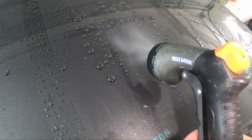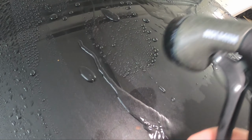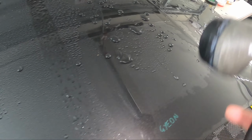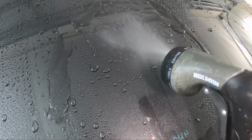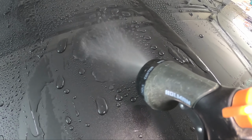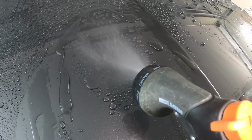If we keep doing this, and in another couple of weeks it starts to sort of stick, not to that extent, but starts to sort of stick a little bit more, we'll know that it's starting to get a bit of a change. The Bowdens hasn't been as hydrophobic as the Gyeon, nor has the Collinite, but really there isn't much in it at all. It's just that it's slightly noticeable.